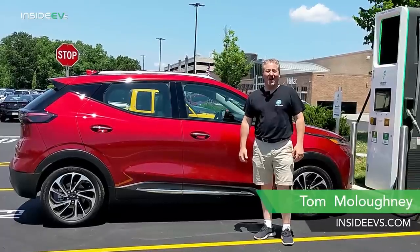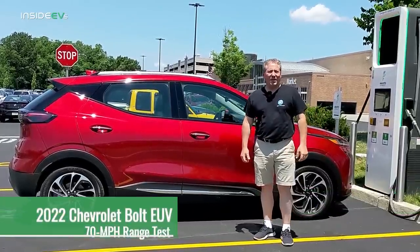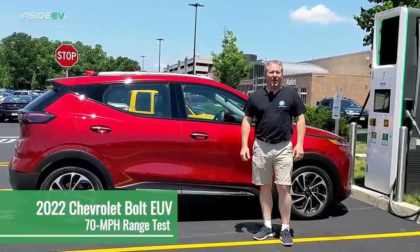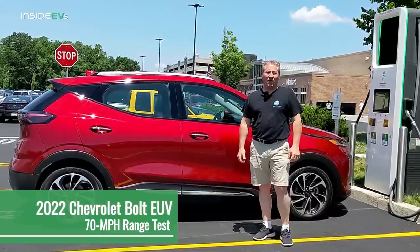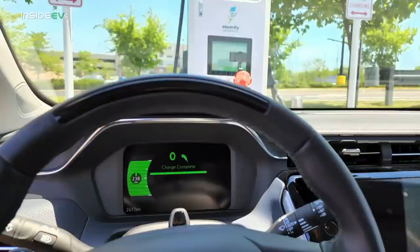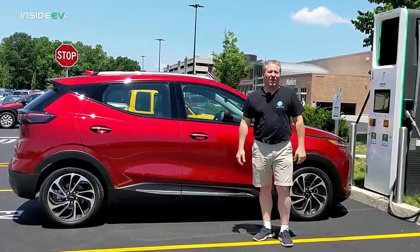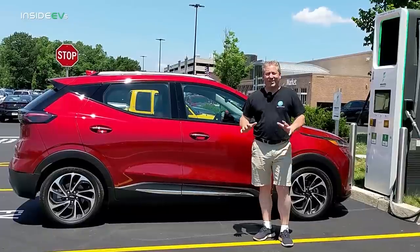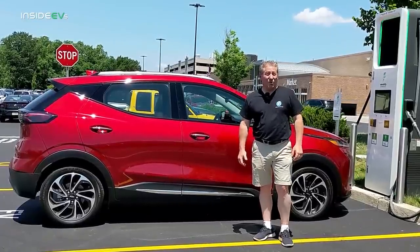Hello and welcome back. We're here today with a 2022 Chevy Bolt EUV Premier. We're gonna do the InsideEVs 70 mile an hour highway range test. I'm fully charging this guy up to 100%. Gonna hop out on the highway and drive at a constant 70 miles an hour, as we do with all the EVs that we do in this range test, to see just how far the 2022 Bolt EUV goes.